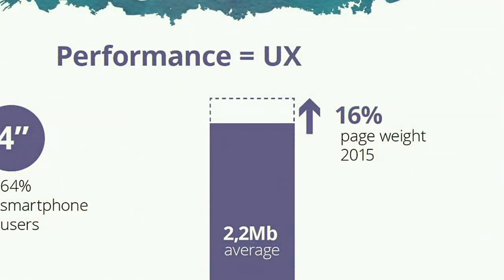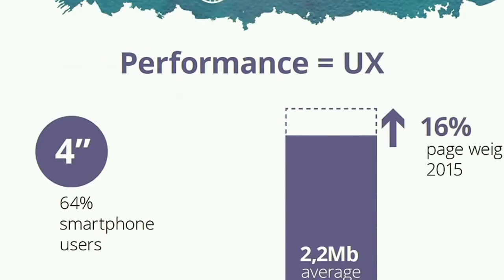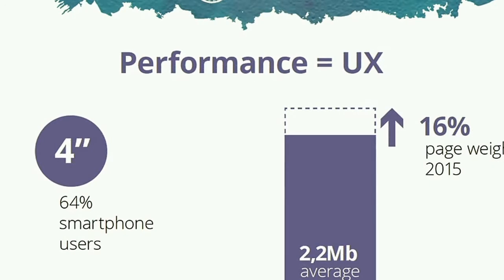So when we talk about performance, we talk about user experience, because if your site is going to take more than 4 seconds to load, probably around 64% of smartphone users will just leave your page. They won't wait. And the bad news is that the page average is increasing year after year. Only last year, it was about 16% of increase in weight, and the year before it was 15%. So it's increasing a lot. Nowadays, the average is around 2.2 megabytes, and that's a lot.